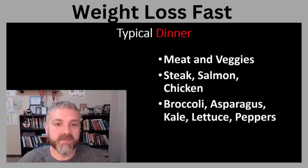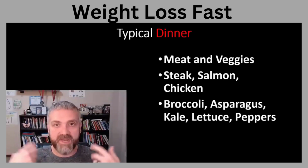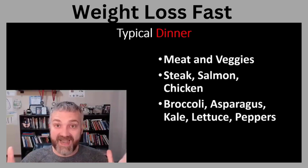And then what's a typical dinner look like? Just meat and veggies, right? That's basically what most meals are. I might add a low-carb bread or a tortilla or something, but I'm mainly eating meat and vegetables. So steak, salmon, chicken, and then I might also use those tortillas. You see, I really like them.